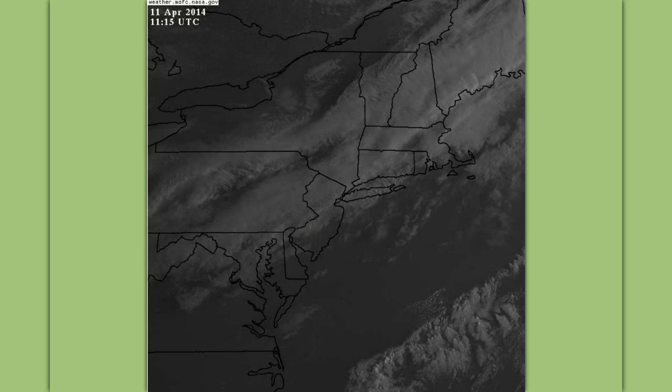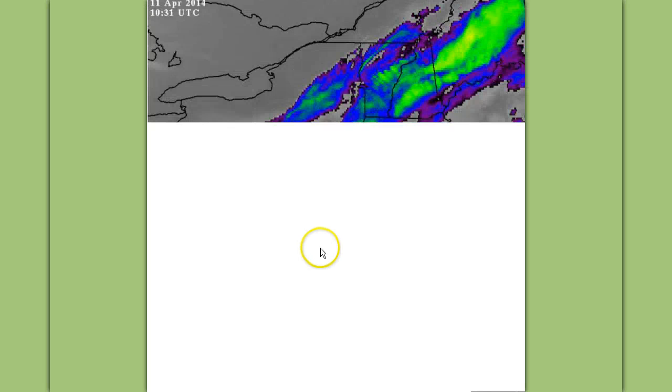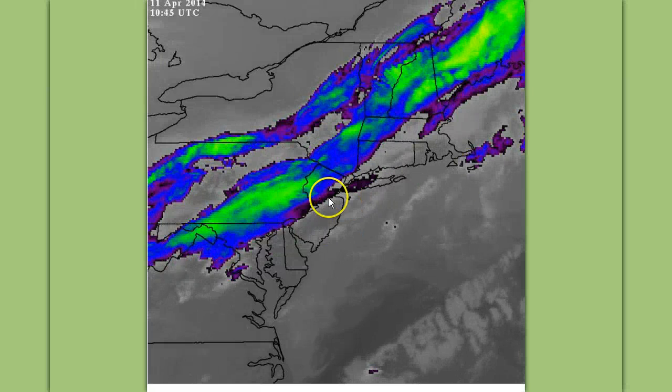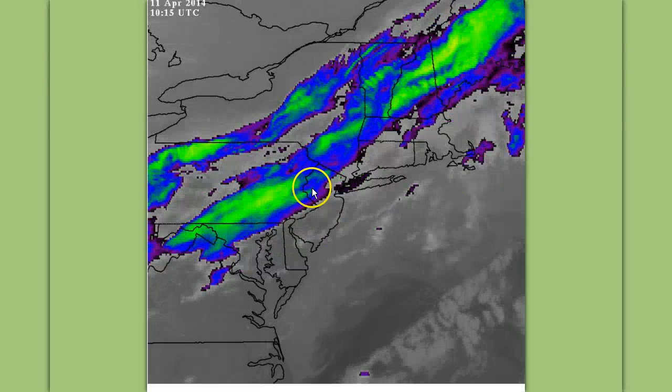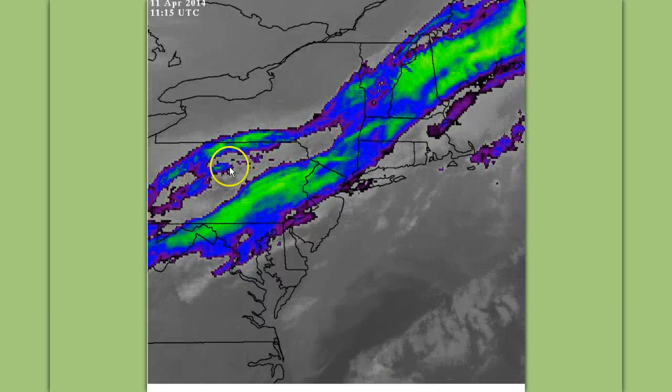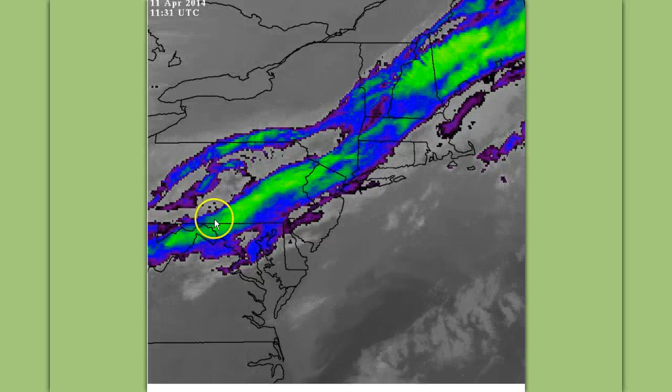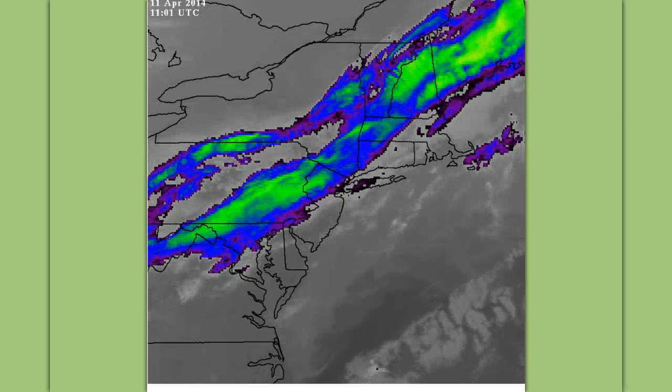This is the visible satellite imagery. The infrared imagery this morning shows the middle layer warm cloud tops spreading in ahead of a cold front, which is back in through central Pennsylvania, moving towards the southeast as the cloud deck begins to increase across the area.